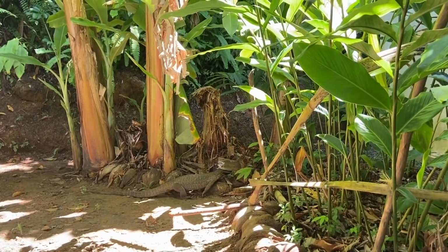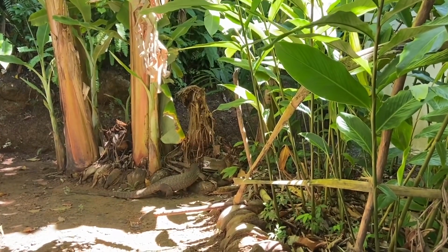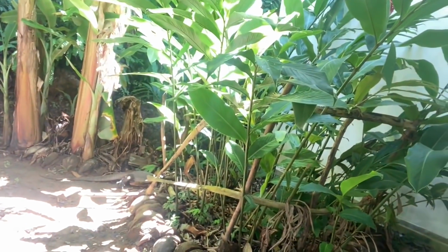He's not even afraid of us, we're so close. So Kristina and I squatted down looking at this lizard, and it's right here. It's so close, guys.